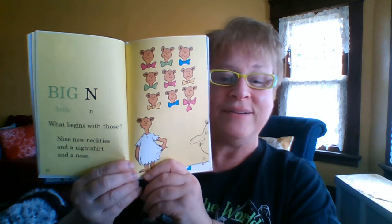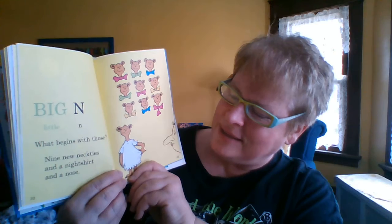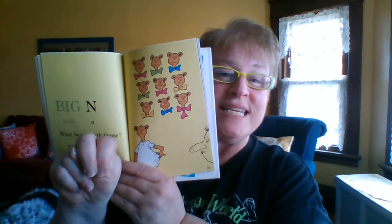Big N, little N, what begins with those? 9 new neckties and a nightshirt and a nose. I've got a nose. There's your nose. We've got 9 neckties. Let's count. 1, 2, 3, 4, 5, 6, 7, 8, 9. They're all different colors too. N, 1, 2 humps, thumb underneath. N.